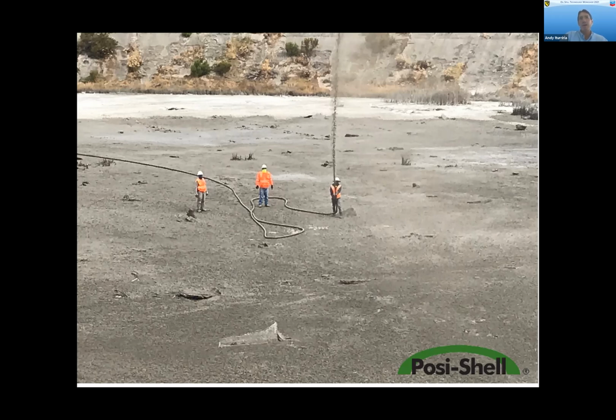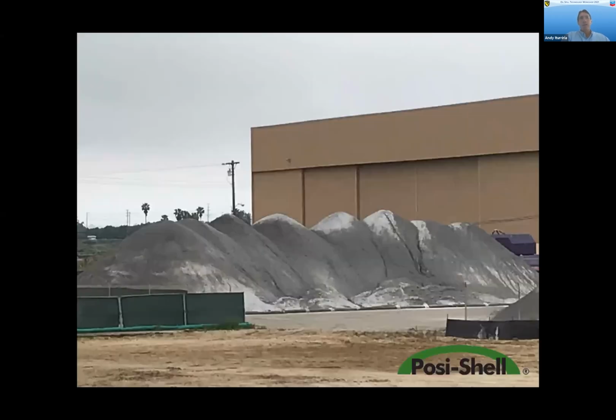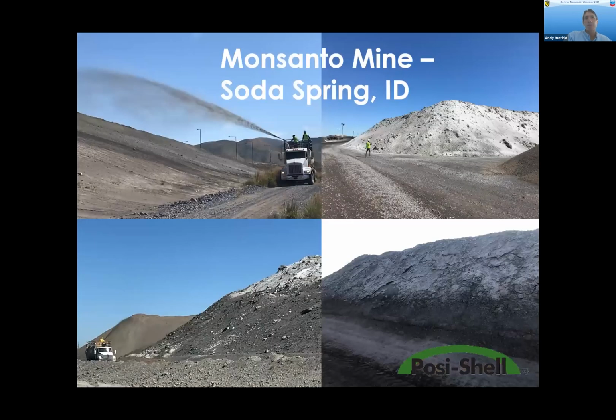So we sprayed this on top of the oil surface, and it created a shell to prevent animals from walking across it. So it's a particular application of our product that can be sprayed on top of spills or any contaminated soils. This is a project we're doing for the U.S. Navy down in San Diego. They have some contaminated stockpiles that they want to protect, and that's a project we did for them.